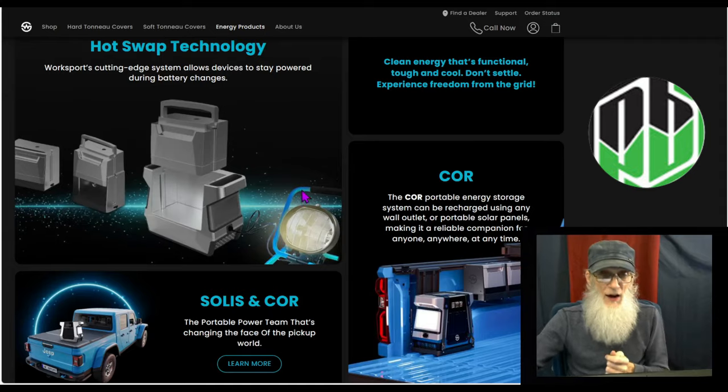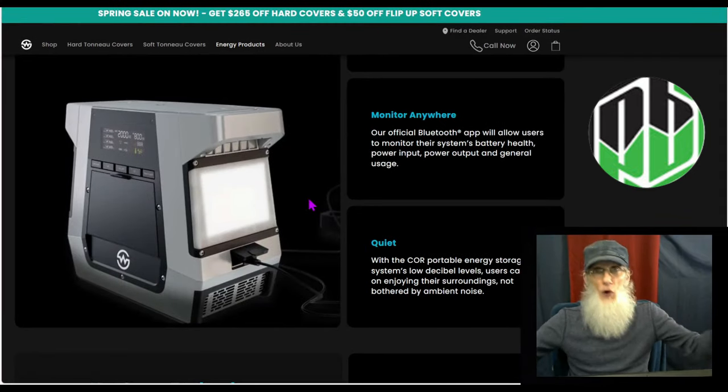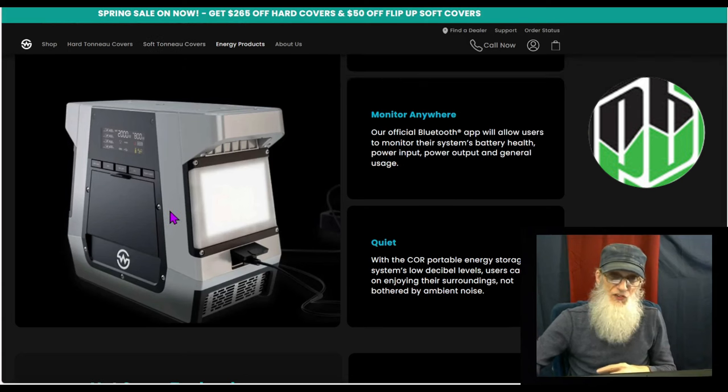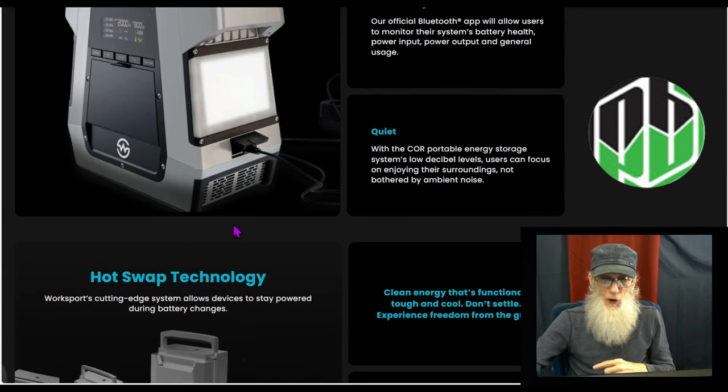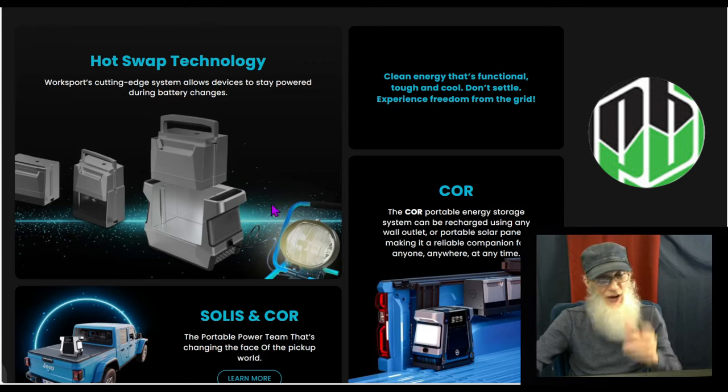And to do that, they've got the core. This is the unit that houses all of your energy. The battery actually slides into this, and then you pull it out and you put it into one of the holders. And while you are pulling out your battery, whatever you're plugged into is still working, even though you've pulled the battery out. They've got some sort of reserve built into this.